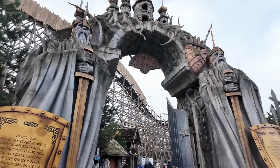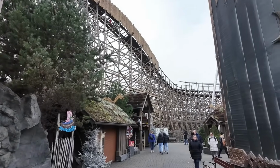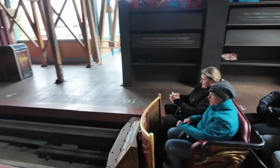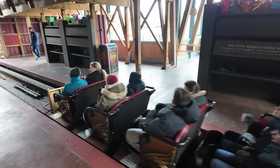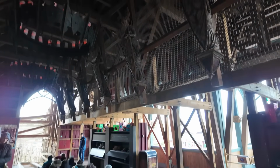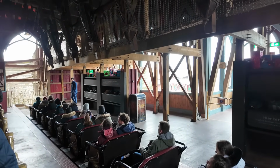How big's the queue going to be? I don't think it's going to be long. 5-minute waits for Wodan. Wow. Oh, it's a walk-on ride. So going down here at the back of Wodan. You know it's quiet when they haven't even got a bay loader in the station. Literally just sit wherever you want. It's rare that you see that at Europa Park because normally they just want to fill every seat, but obviously, it's that quiet today.